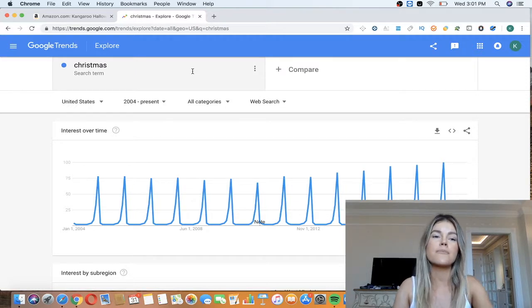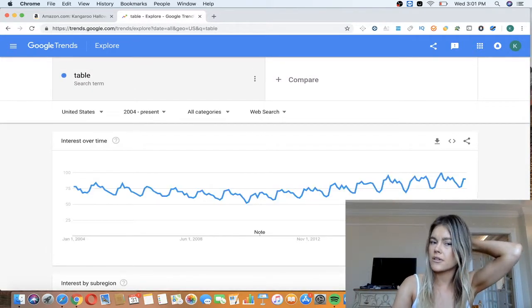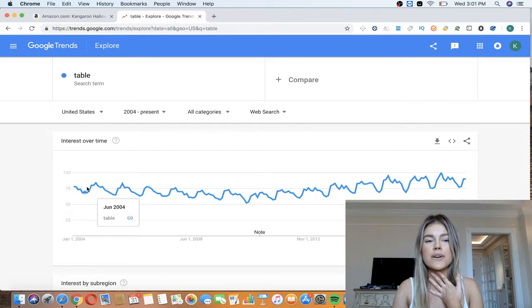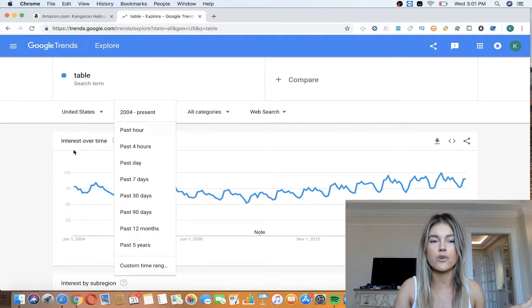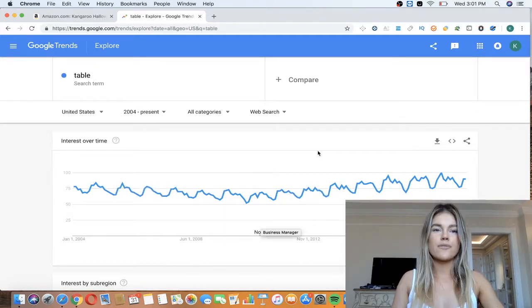But if you look at something like, I don't know, file, or let's look at table. I don't know. I'm just looking at random things. So you can see this is pretty consistent and in high demand. It looks like it's pretty stable at around 75 throughout the past. Since 2014, it's been the same thing. So this isn't a seasonal item. So that's a really easy way to tell.